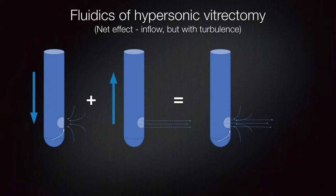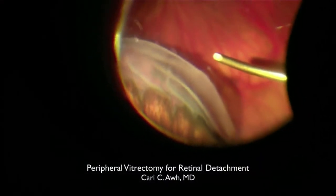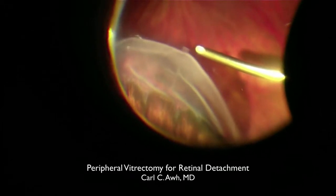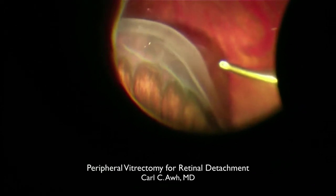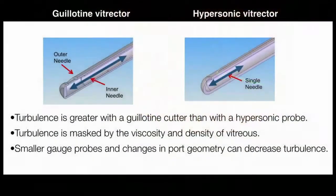This turbulence is overcome as soon as we activate vacuum. This is just the natural effect of the device activating on its own. So in this vitrectomy with the hypersonic device, you see the retina is really pretty quiet, but you can actually see vitreous dancing around over to the side. I think that may be this little jet effect that's really present with all our devices, but it would be great if we could find a way to control this better.